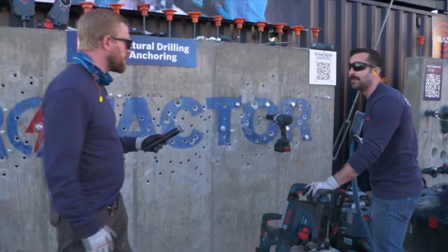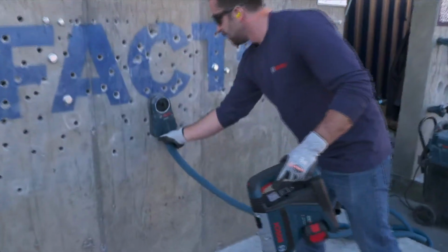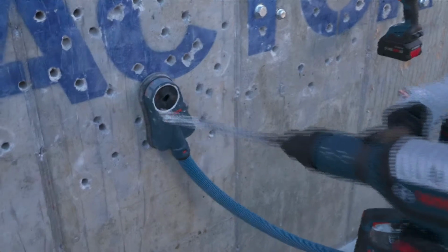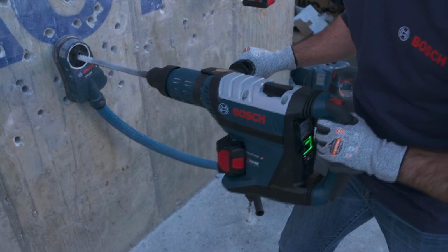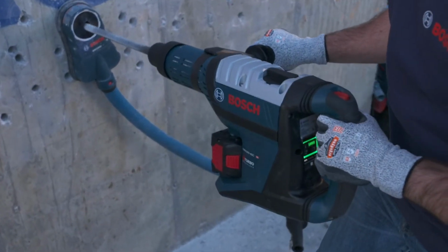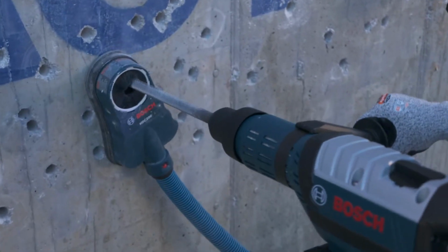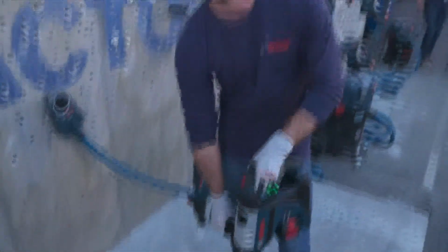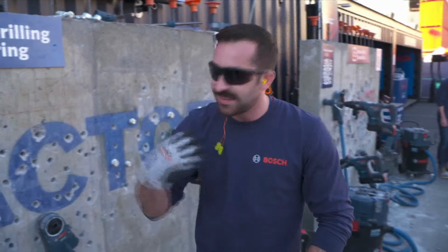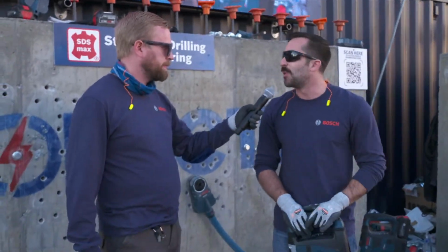All right, I'm gonna demo it for you. Let's hit it. Another one of our dust control features on there. Mike's finding his spot. Hit it, Mike. What I love about that tool is it sounds like a max hammer, it feels like a max hammer, and it drills like a max hammer. Corded or cordless, I can't tell the difference. ProFactor performance, that's what it is. Corded performance in a cordless power tool.